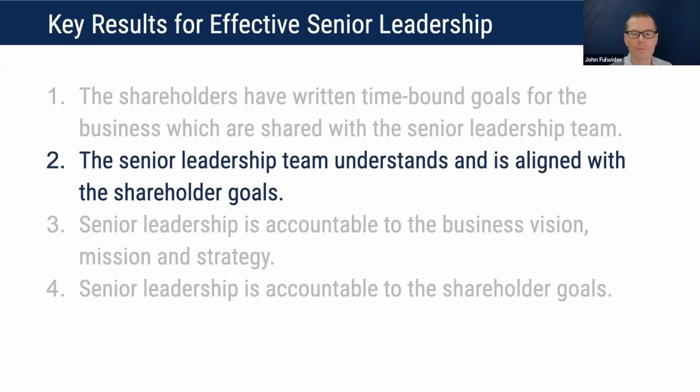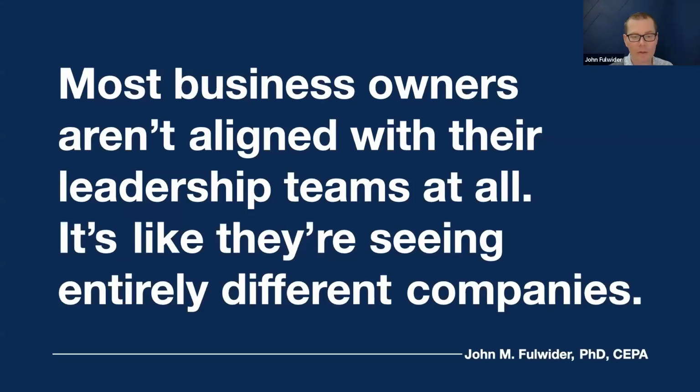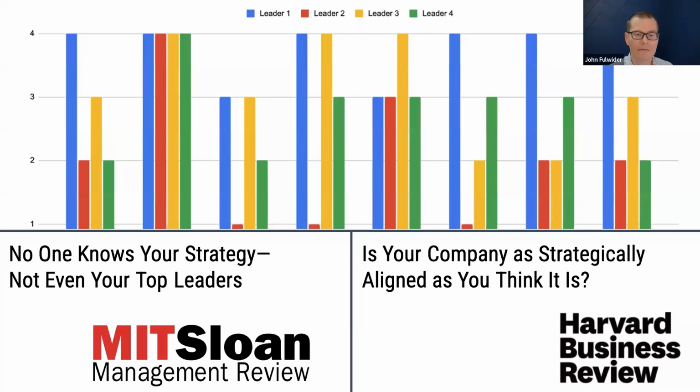On to key result number 2. The senior leadership team understands and is aligned with the shareholder goals. This isn't the reality in most businesses, big and small. Most business owners aren't aligned with their leadership teams at all. It's like they're seeing entirely different companies. That's been my personal experience advising more than 40 business owners and their leadership teams. And it's also the experience of many people who work with companies of all different sizes. There's plenty of data to back this up.